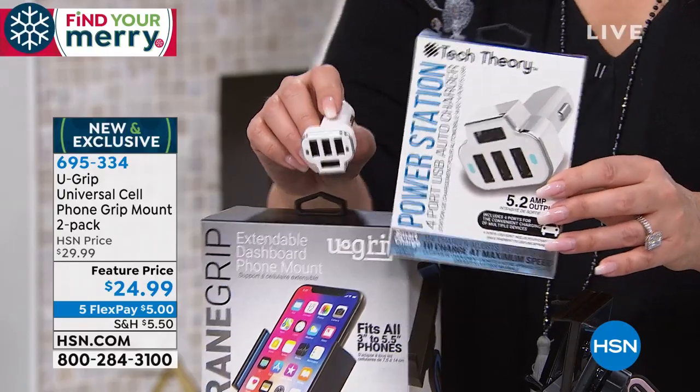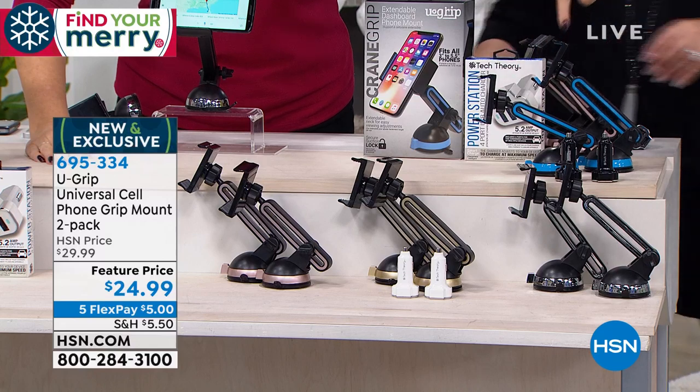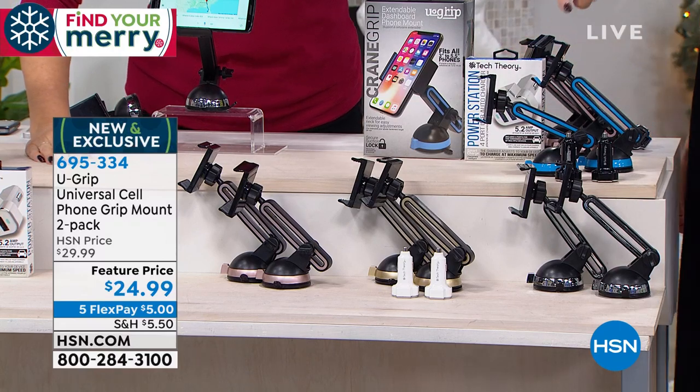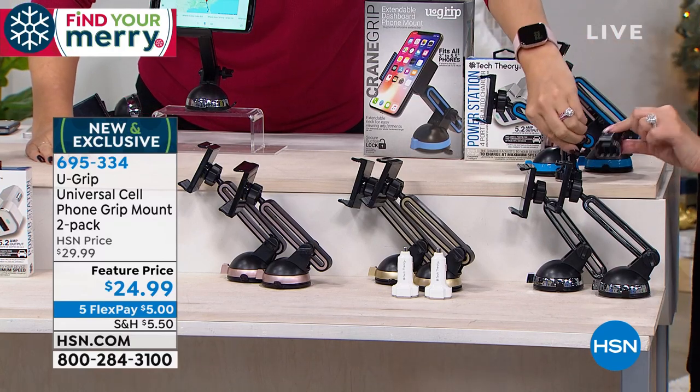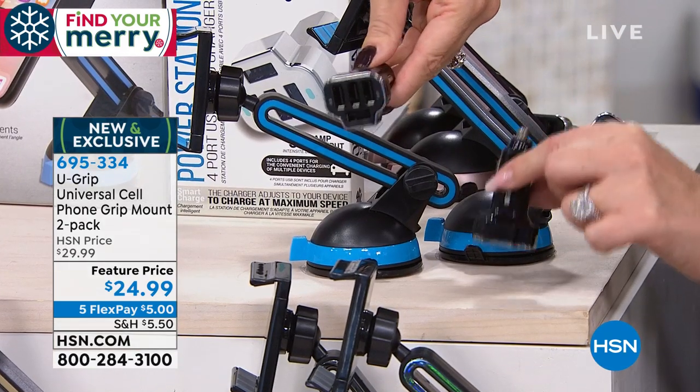Right. So in order, they're white and black. Which one? Let me show you real quick. I want to see which is the white and which is the black. With the 2 blue individually boxed UGrips, you also get 2 individually boxed adapters for 4 USBs. In the black. That comes with black. Yep.